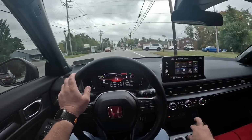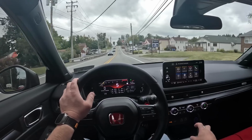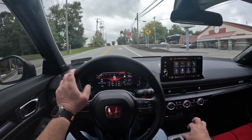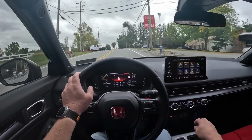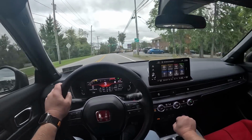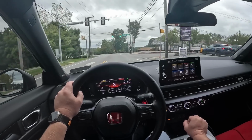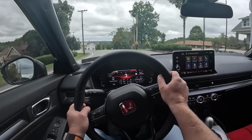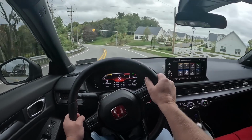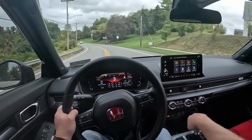So we're gonna take it down the same snaky hill here. Yeah, this is how you drive this. I mean, it's a little bumpy, but it feels way more performance oriented. I think the throttle response is a little improved too. Oh yeah, sits much better on the road. Stiffer suspension, of course.